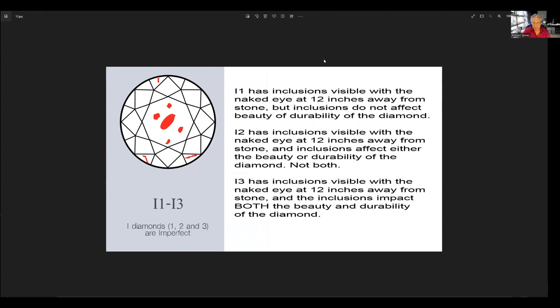But the important part here, I1 has inclusions that are visible to the naked eye 12 inches away. In other words, if you hold the diamond out 12 inches, you can see it without magnification. But it doesn't really take away from the beauty or the durability of the stone. In other words, you can see it, but it's not really making it ugly.